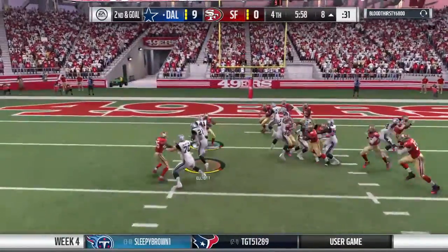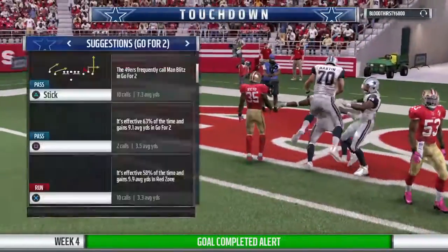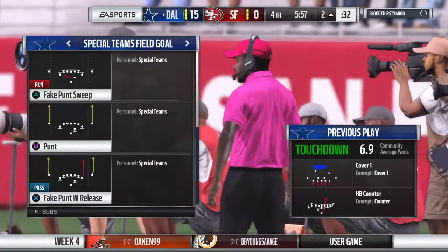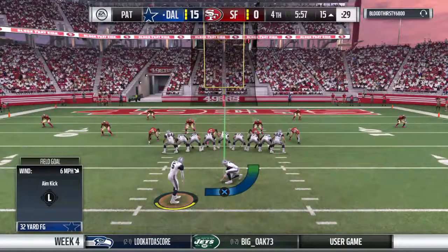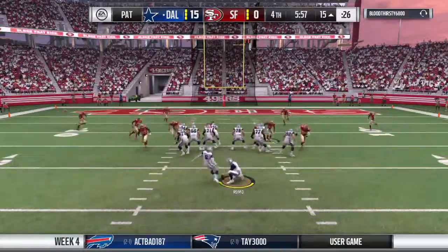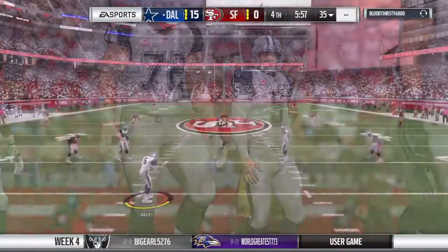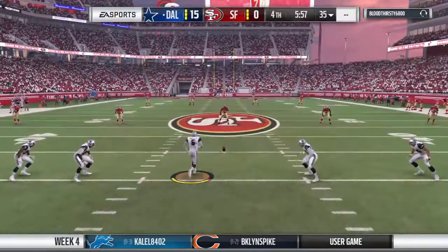A 20th carry here for Elliott. And he'll take it into the end zone for a Cowboy touchdown. Ezekiel Elliott, his 5th touchdown now on the year. And the Cowboys will add on to their lead. Dan Bailey now for the extra point. Oh, I was just about to say he hadn't missed an extra point all season, but there it is, his first miss, no good. Bailey now to kick it away after the touchdown.